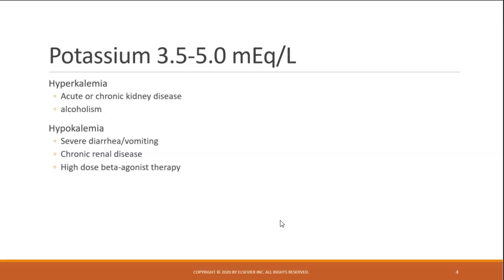Because the levels are already so low, small losses or increases in these values could have significant impacts on the patient's heart rate and rhythm. Hyperkalemia is caused by acute or chronic renal disease, where we're not excreting enough potassium into our urine, getting it out of our body, or alcoholism can also cause this. Hypokalemia is oftentimes caused by severe dehydration and vomiting or chronic renal disease.